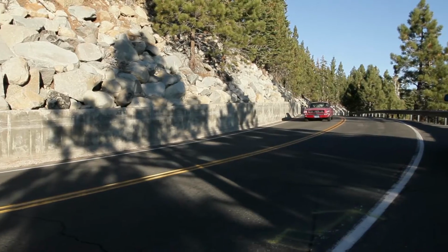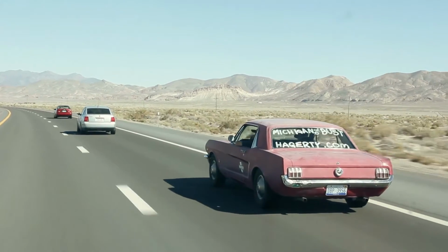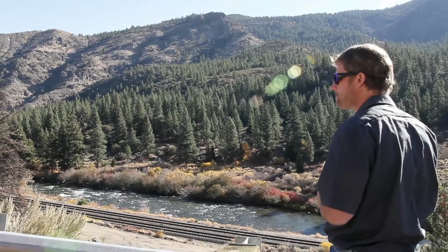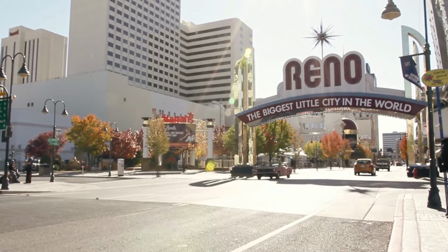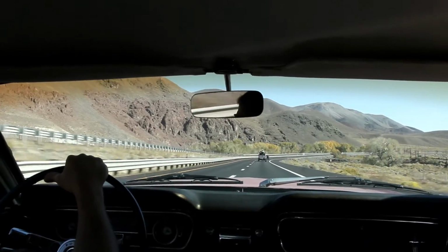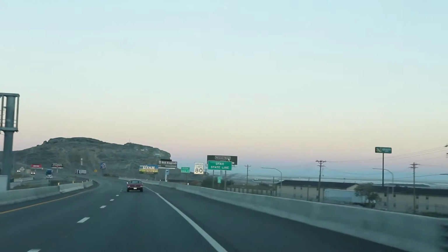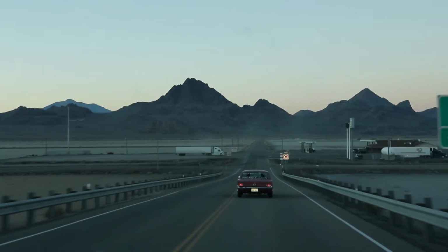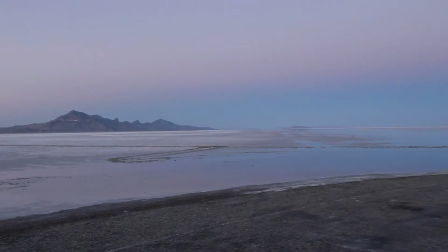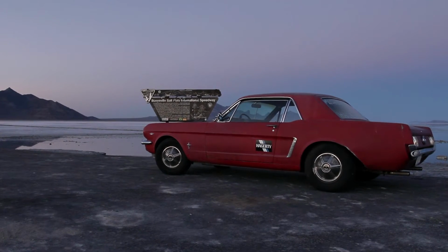The scenery is absolutely gorgeous. A classic car in this terrain tops it off. We were fortunate enough to see the sun rise in Lake Tahoe and the sun set on the Salt Flats. It's a pretty impressive place. Even though we're the only people out there, you could almost hear the cars running. It's beautiful. If you have a car bone in your body, you have to make it to Bonneville at least once in your life.